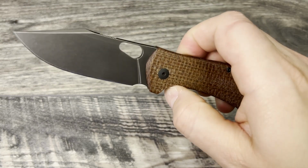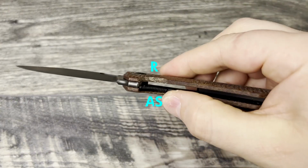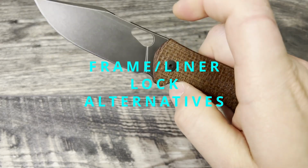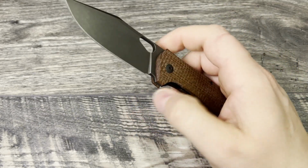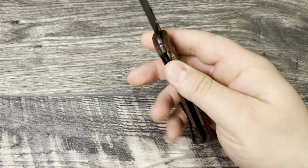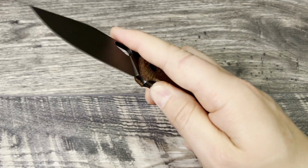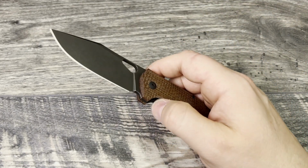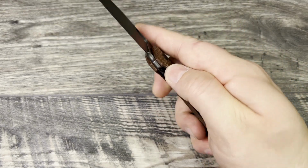What I wanted to actually talk to you guys about today is going to be lock alternatives. So I love a liner lock and I love a frame lock, but I wanted to run through some knives that have different types of locks that I've found I really enjoyed, that are good options, that have very good strength, that are pretty well proven in the community and the industry. And in all the instances of the knives that I have today, they're very safe, keeping the finger out of the blade path.